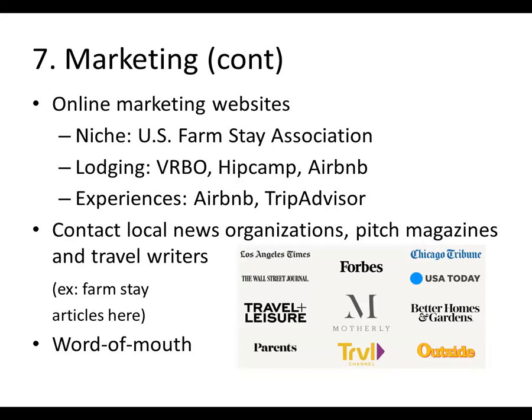Word of mouth is a huge one for farm stays. And I would say that we get the majority of our business word of mouth with guests who've already stayed here. So once you get started up, this will help you grow your business and make sure that you let your guests know that you would love for them to invite their friends to come stay with you as well.